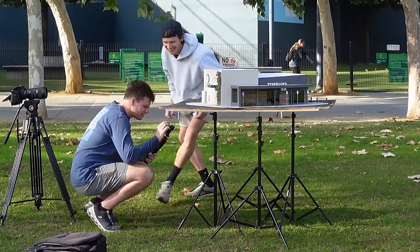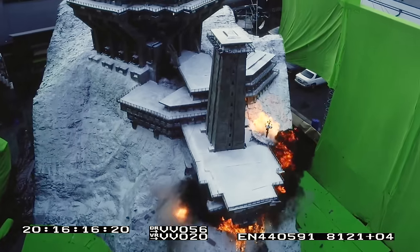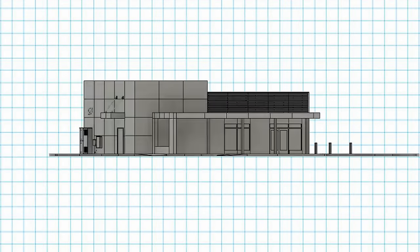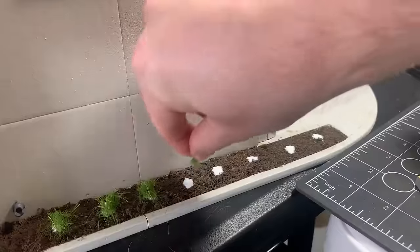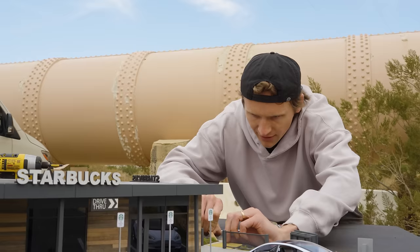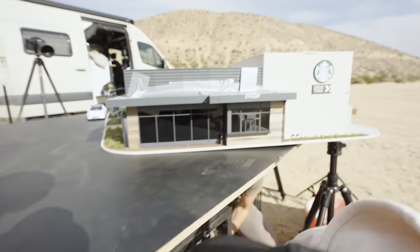Movies will use miniatures for this type of thing sometimes, but they have huge Hollywood budgets and a visual effects team. I don't have those things, but I think I can still make the explosion look believable by building an exact replica of my local Starbucks. They got my name wrong one time. My name's Preston. Frame the shot correctly so the building looks full size, then somehow blow it up perfectly because we will only have one shot to get this right.